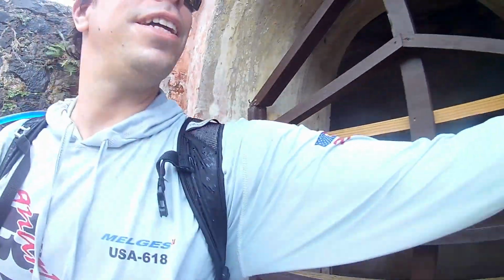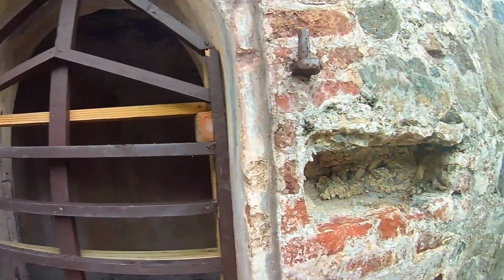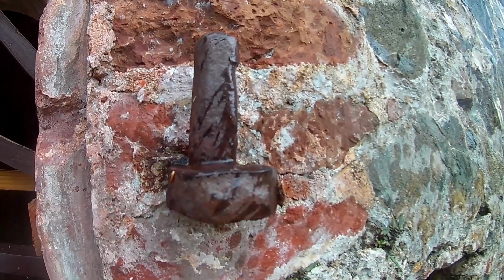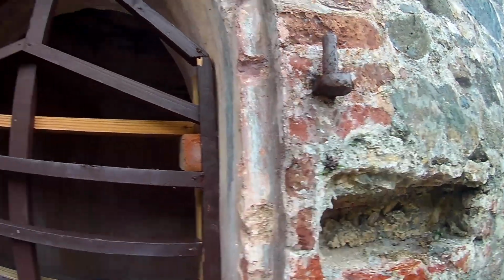Here's the weird part. Look at the hinges that it had on it. That was a heavy-duty gate that was here. Wonder if that was the jail.